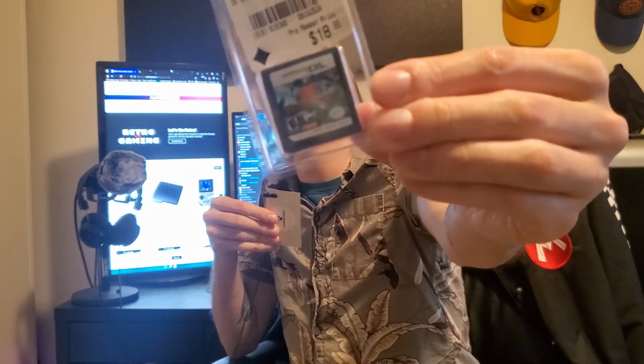The next one that I got was DK Jungle Climber for the DS. Now, this one came in a full red case, and I was kind of wondering how they were going to put a DS thing in there. The game's not in there, and I'm a little disappointed that I didn't get some sort of case for it. All I ended up getting was this little plastic something that the cartridge is in, which is fine.